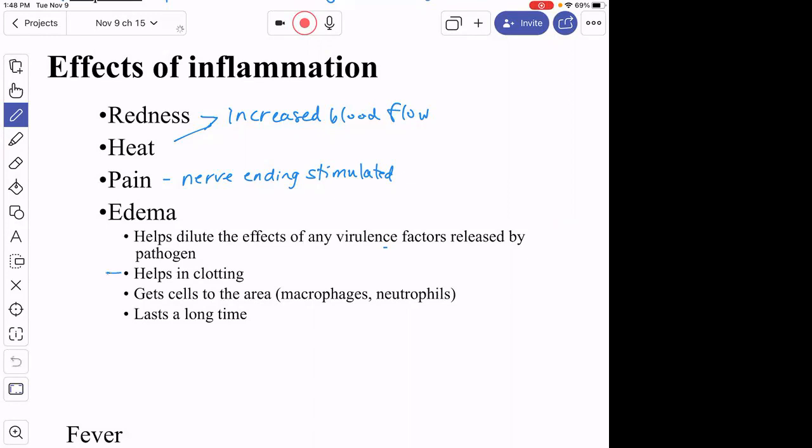It might bring clotting factors to a site of injury, and certainly get the right cells to the area, like macrophages and neutrophils. That edema can last a long time. It actually gives the appropriate cells, maybe even lymphocytes, a chance to get to the site. And eventually that fluid, like I said, will drain into the lymphatic system, lymphatic vessels. Okay, so again, short-term, good thing. Usually though, it lasts longer than what we want it to. We get tired of it hurting, we get tired of the swelling. We might apply some ice to try to get rid of it. We might take some anti-inflammatory medicine that will all kind of dampen the effects.